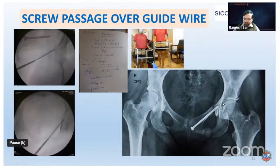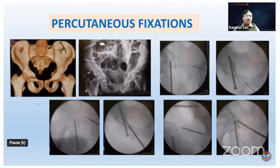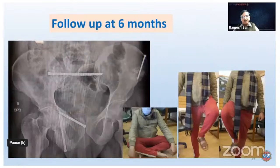Another case with a similar kind of situation, but the manipulation was not much required as the fracture was not much displaced. And here again, we could get it done. Another situation where most of these configurations could permit us percutaneous fixation of all these fractures. So here also, we have a guide wire. We test it in different positions, obturator oblique and inlet view. And once we are in it, once our sleeve is there, we get the wire inside it, and then we can put a screw to give us a reasonable outcome subsequently.